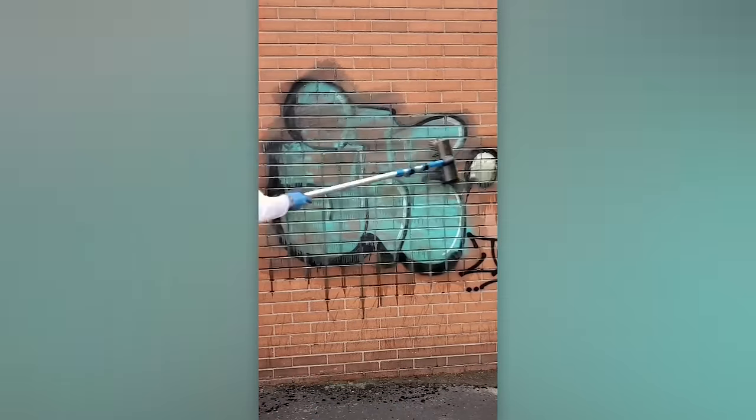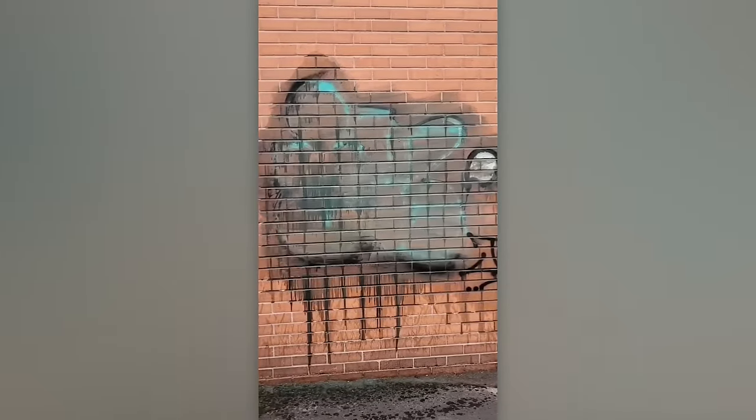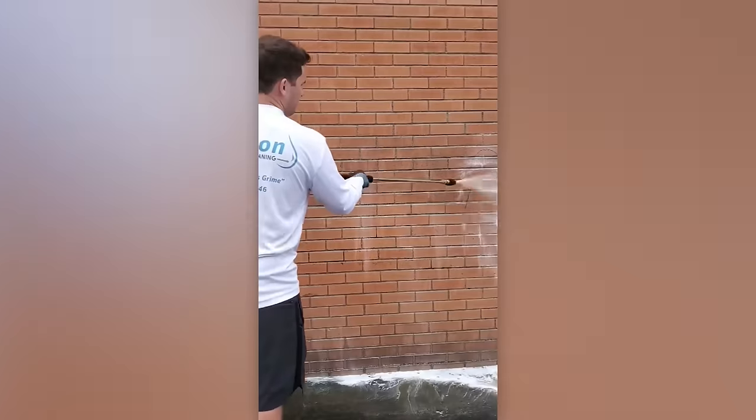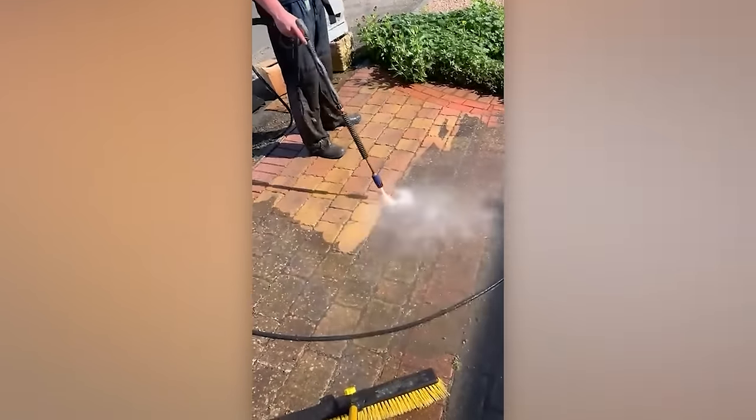Goodbye, graffiti. A high-pressure washer will be enough to clean these pavers.